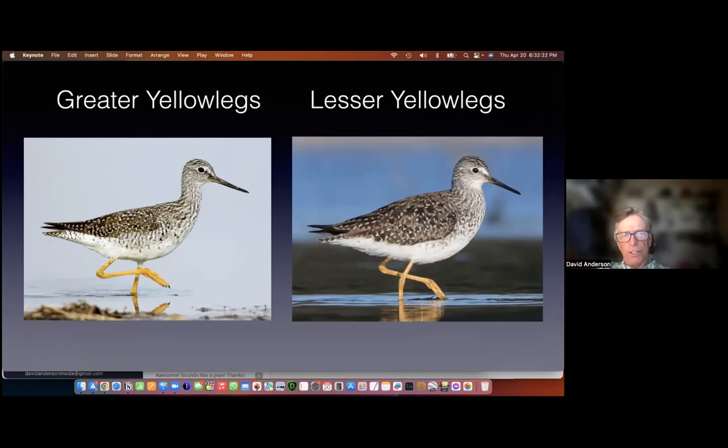There are some other characteristics. The lesser usually has a little bit more white on the breast, but I find that challenging to tell. But the last way is by sound. So I'm going to play the greater yellowlegs, and they kind of have a three-part call. Let's go ahead and listen to that.